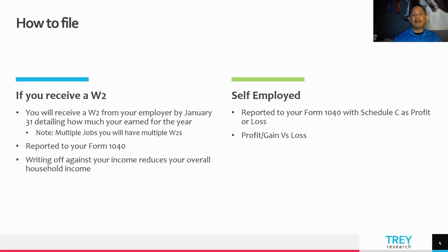Now, what if I don't receive a W-2? Then you're probably going to be receiving a 1099 of some sort, right? You might be self-employed, or you just might have cash income. So then you must report your income on a 1040, again your tax return, using a Schedule C. It's a profit and loss.